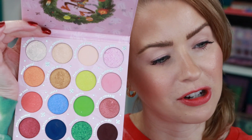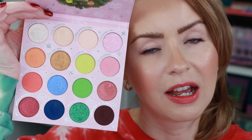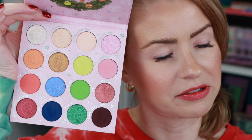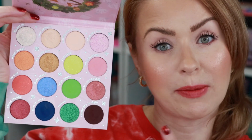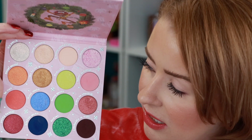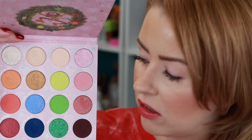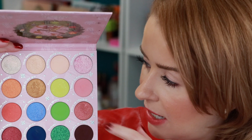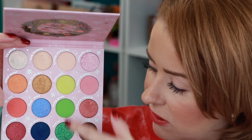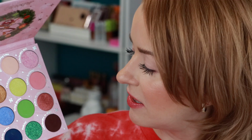Where do we want to start? What do we want to do? I love that this is not traditional Christmas colors. You know, yes, we're getting some green, we're getting some blue, but it's not like we have a pop of red in here or anything like that. I think this is a nice take, or a different take on a holiday palette. I'm gonna save the green look for the 3rd look because I'm dying to play with these 3 shadows right here, but I'm gonna wait, I'm gonna pace myself.